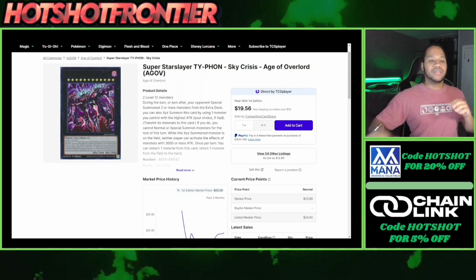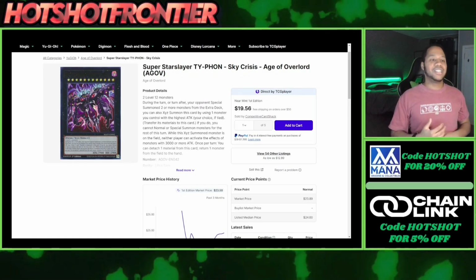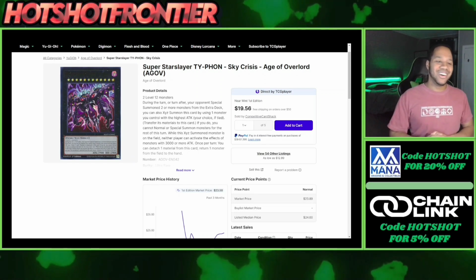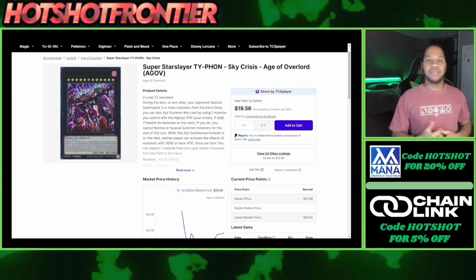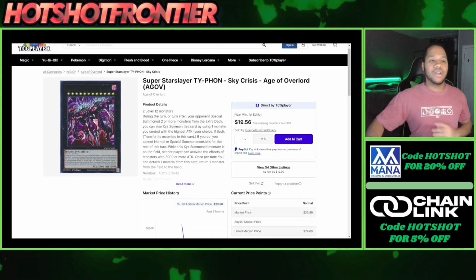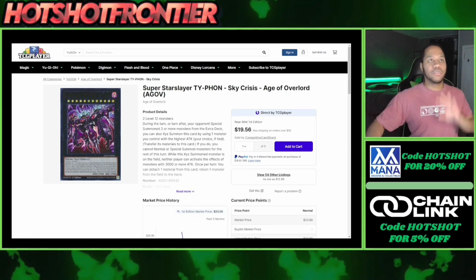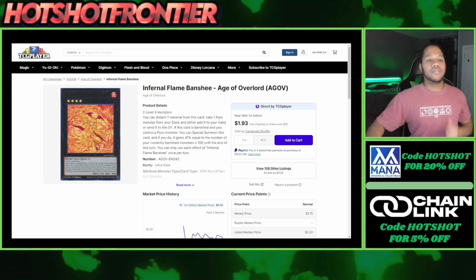Neither player can activate effects of monsters that have 3,000 or more attack. And it's funny enough that a lot of monsters in the metagame right now are exactly 3,000. So it's a cool card to have, and it has high attack and defense to kind of survive your opponent trying to get over it. So very interesting card to have, and even though it's a recent set, this card will definitely be going crazy in price.